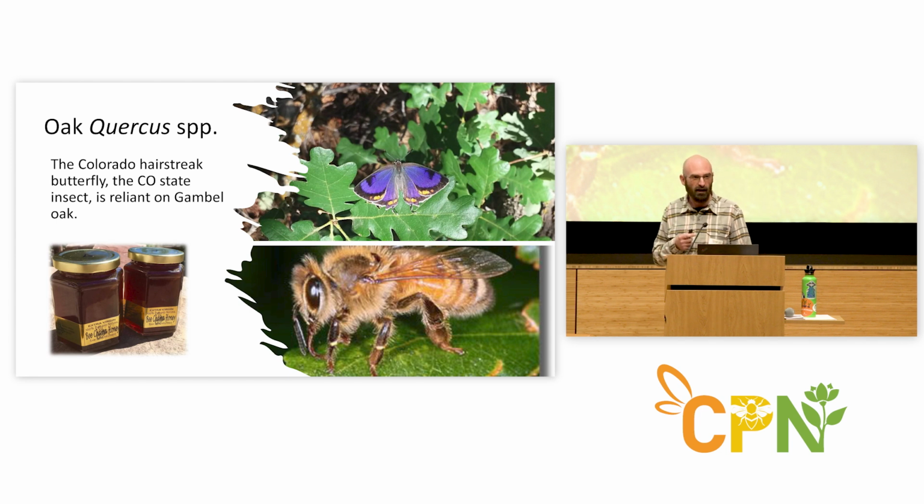Another interesting example that I wanted to bring up, because it's one that people don't often associate with pollinators, maybe other insects, but is oak or Quercus species. So the Colorado hairstreak butterfly is the state insect, and it's reliant on gamble oak. But also it can be an important food source for pollinators. So oak have a really, it's not a showy flower, it's just kind of a catkin that hangs down, and it's wind pollinated primarily.